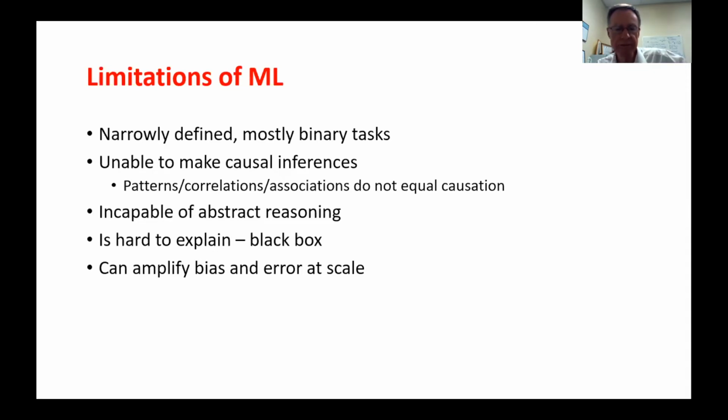It can't really do abstract reasoning. So for example, when the apple falls from the tree, machine learning can work out the mass, the velocity, etc. But it took Isaac Newton to actually conceive the concept of gravity. And also it's hard to explain. In many cases, particularly with deep learning, it's a bit of a black box.